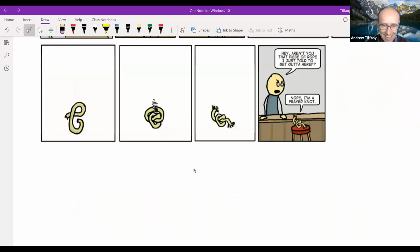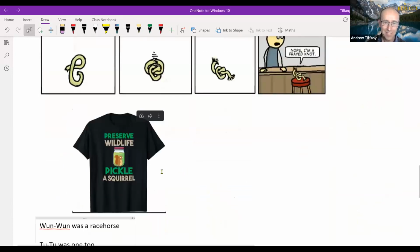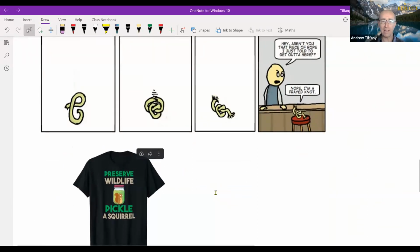I love this particular one and it always makes me laugh. I don't know why it isn't in here. This one. Preserve wildlife. Pickle a squirrel. Does anyone get that? Or is it just me? This one always makes me laugh.